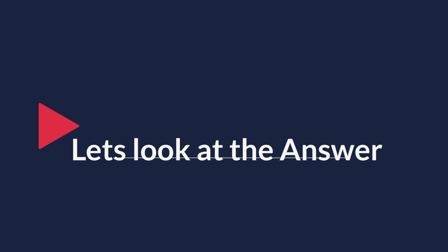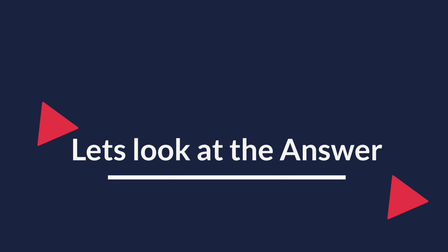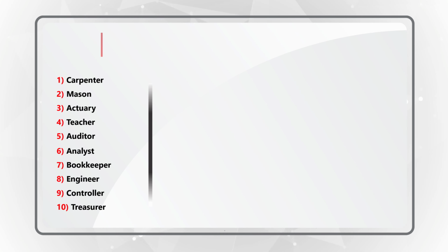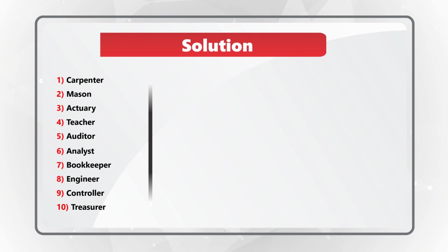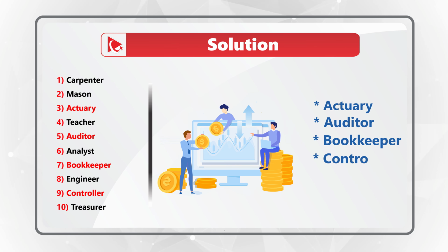Ready or not, I am going to move forward and share with you my solution. But obviously, if you have a better one, please make sure to share in comments. I found 5 similar words. They are actuary, auditor, bookkeeper, controller, and treasurer. I believe these words are similar because they represent financial jobs in the organization.